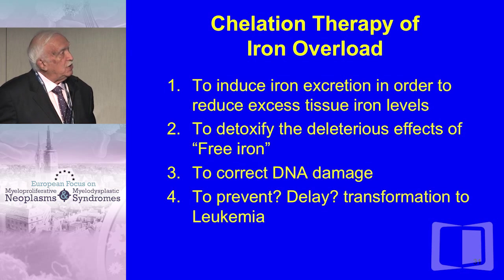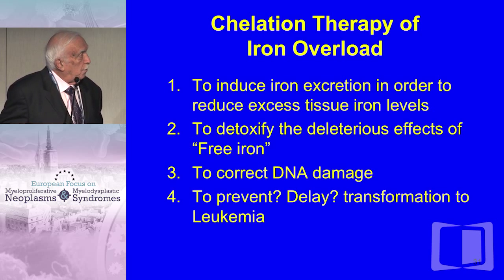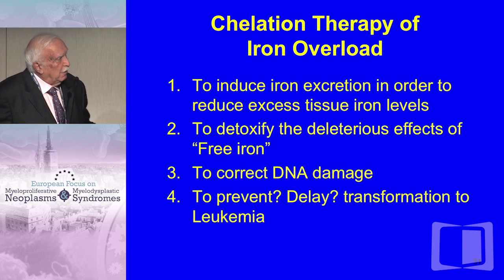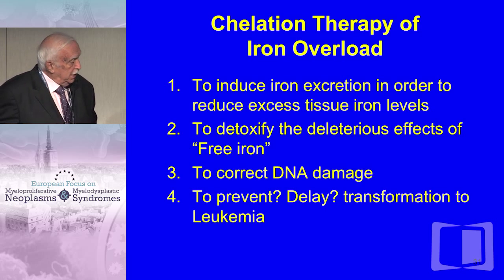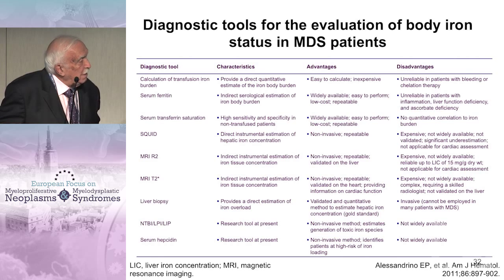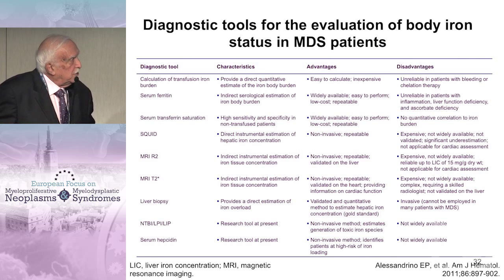All right, chelation. What do we want to do? We want to get rid of iron levels, detoxify the effects of free iron, correct DNA damage if possible, and prevent or delay maybe transformation to leukemia. Now, there are many parameters. I'm not going to go over that today. Not only serum ferritin is important, but also serum transferrin saturation. There are many ways that you can measure. We talked about hepcidin and the free iron, which is very important.